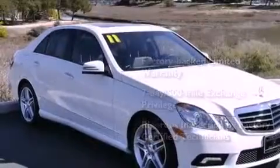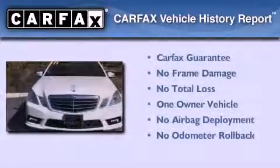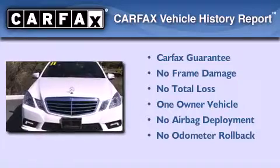Consider it with confidence. This Mercedes-Benz has had only one owner, and it qualifies for the Carfax buyback guarantee.